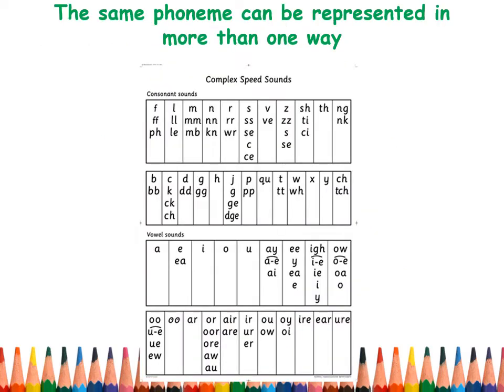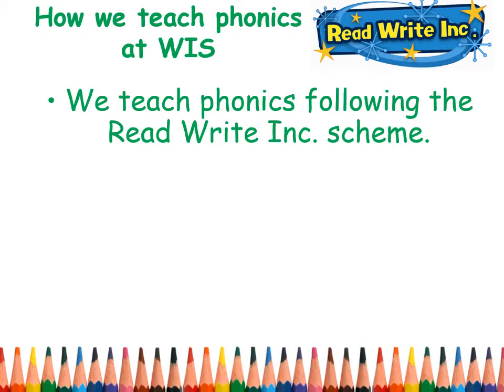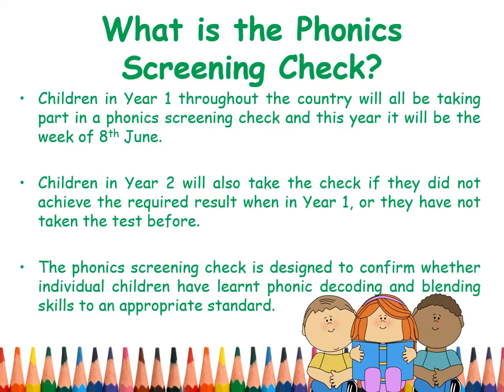We also teach children that you can spell the same sound in different ways. So you can have ee as EE or EA, or you could have oi as OI or OY. In Thorne Infant School, we teach Read Write Inc as our main phonics scheme.